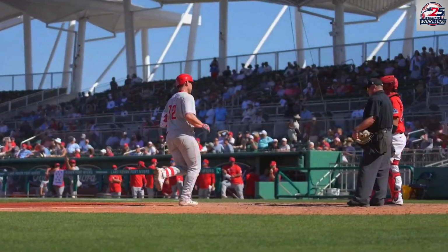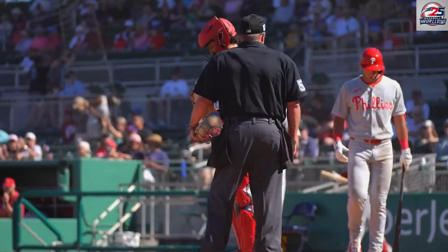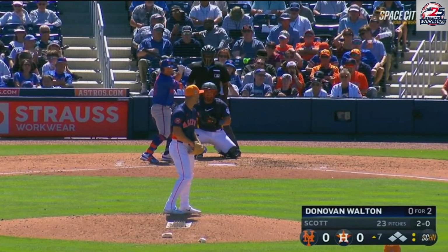Josh Breaux's a big boy. Yeah. That was a big swing. Sure was. New daddy, right? Walton 4 for 24 on the spring.